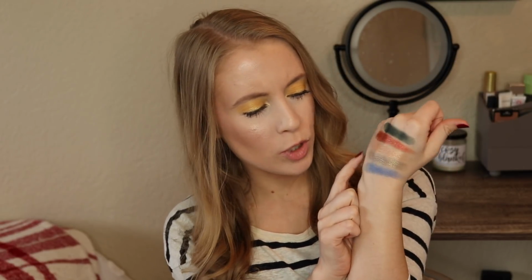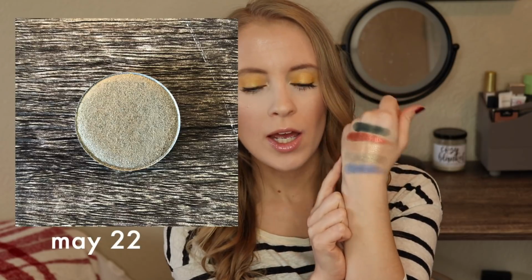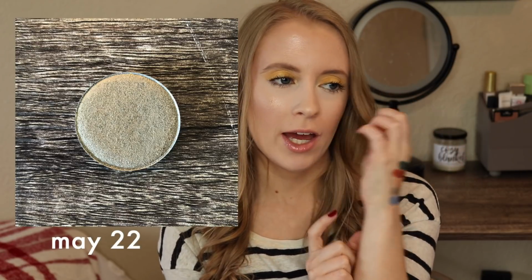I would say that my favorite shades, I loved all of these shades. My favorite shades to work with this month were definitely the blue, the copper, and the deep green. I just love how rich all 3 of those are. And then it was nice to have the gold to ground the group of shadows together. My least favorite shade was probably the shade Bashful from ColourPop. I wore it a few times as a lid shade.